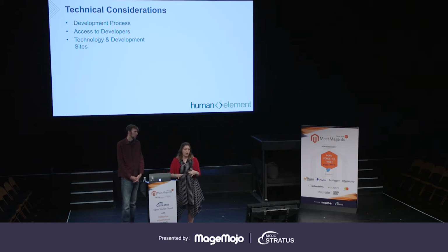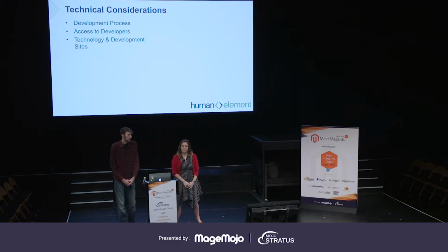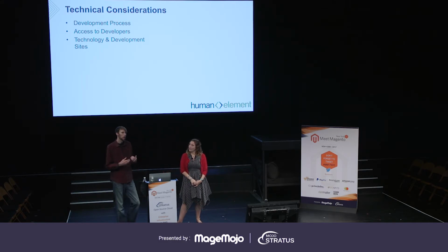We're going to talk a little bit more about the development process that we use later. One big thing, too, is access to the actual developers. The people doing work on your website, you want to be able to talk to, because a lot of times they have their own ideas, and they know the platform better than we do. But sometimes it's good to be able to talk to a local developer. Does the company offshore their work, or is it all based in the U.S.?